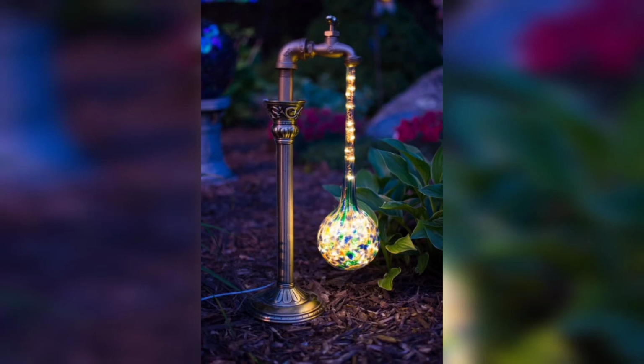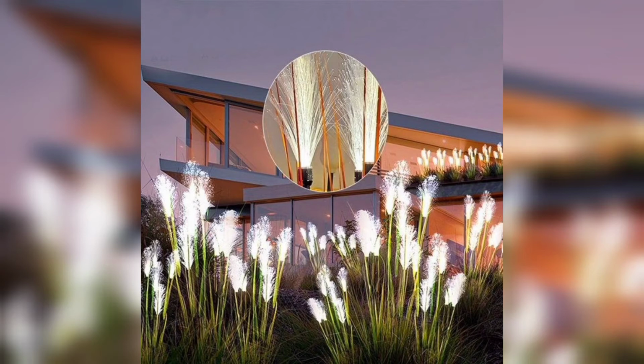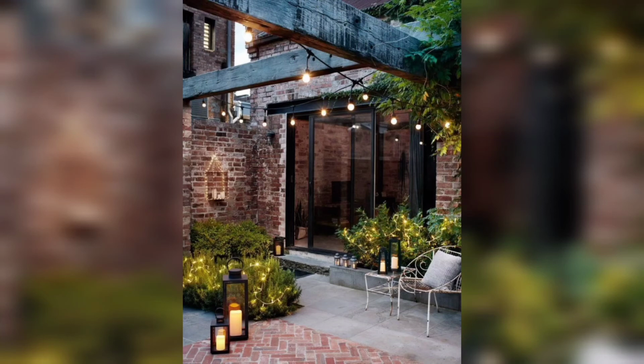Explore the charm of pathway lights, which not only provide a practical function but also a touch of elegance to your outdoor space. Discover various lighting options such as solar powered lights, LED strips, or lanterns to create a safe and inviting passage. Let the soft glow lead the way and create a magical journey through your garden.